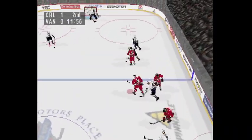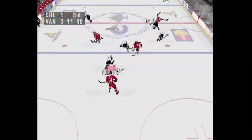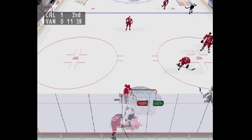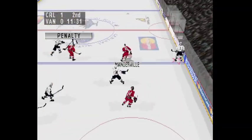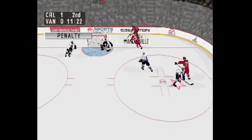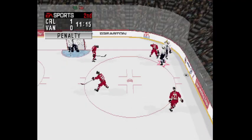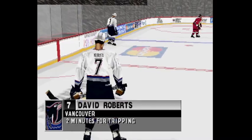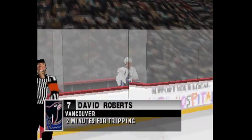Manderville, short pass. He's jolted by Alexander the Great. Passed ahead by Hedican. Roberts shoots. Saved by Burke. Passed ahead by Brown to Leach. Penalty against the Canucks for tripping. Manderville to the net. He's stopped. Carolina has the extra attacker on the delayed call. Vancouver touches the puck and play is stopped. Vancouver penalty to number 7, David Roberts. 2 minutes for tripping.